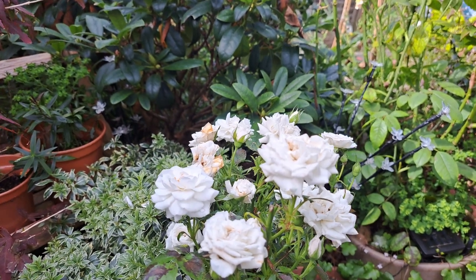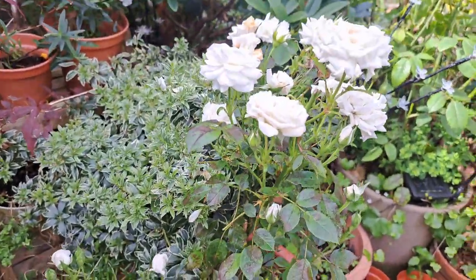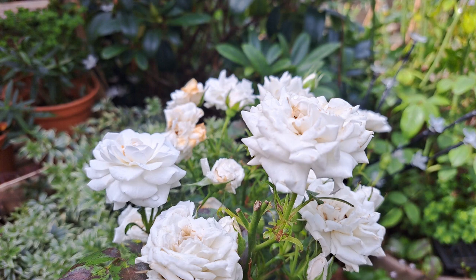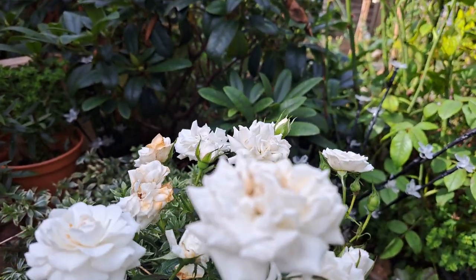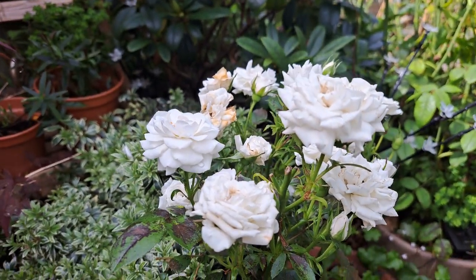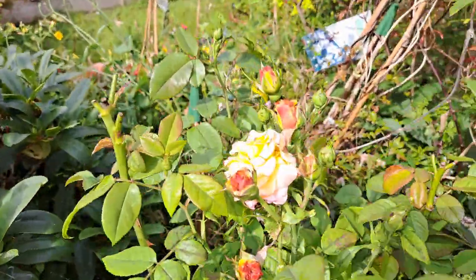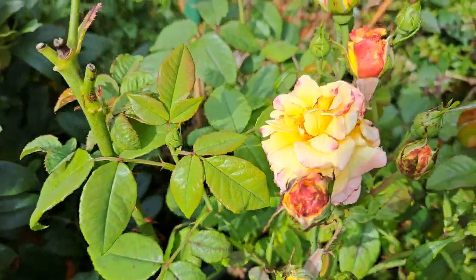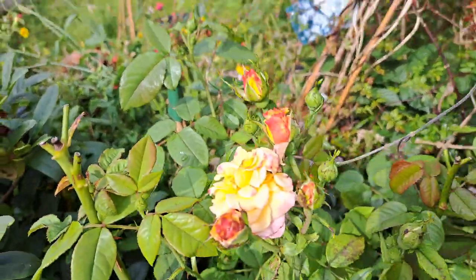So I had a second flush of these snow-hit roses. There's some more buds coming up there. Nice dainty little white roses, these ones. They smell particularly nice. It's nice to see them having another second flush. As with over here, the Perfect Harmony rose is doing the same. So that's nice, and there's a few more little buds over there.